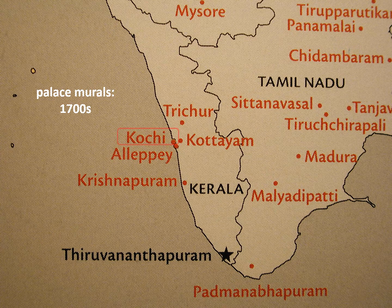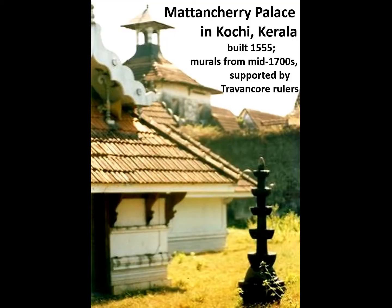Now the palaces. 3 Chera-style murals in wooden palaces. In Cochi, Krishnapuram and Padmanabhapuram, deep south. There are 3 wooden palaces with murals, all dating from the mid-1700s.